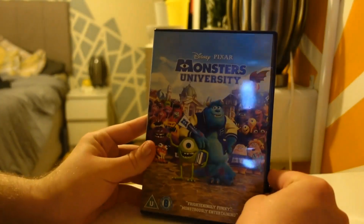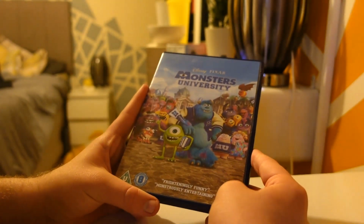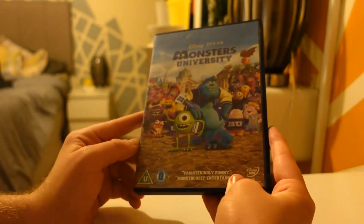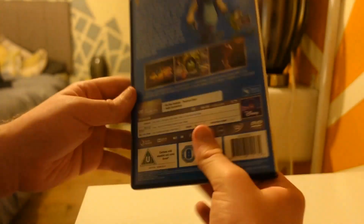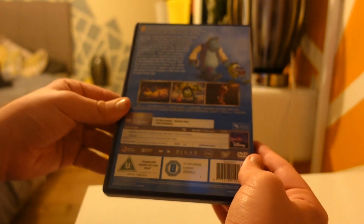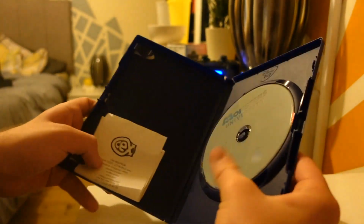Next is Monsters University, which I actually quite liked. I'm not sure if I like it over Monsters Inc., but Monsters University, I actually quite like. So, anyways, it's a U, contains mild slapstick and comic threats, universal, suitable for all, and it's on for 100 minutes. And here's the disc inside.